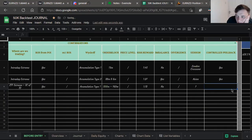Is this Mike's backtesting journal? Yeah, this is Mike's one. I just added this sheet. This sheet is called before entry. This is what I've personally used to go through the list before I place a trade, if that makes sense. Control pullback.